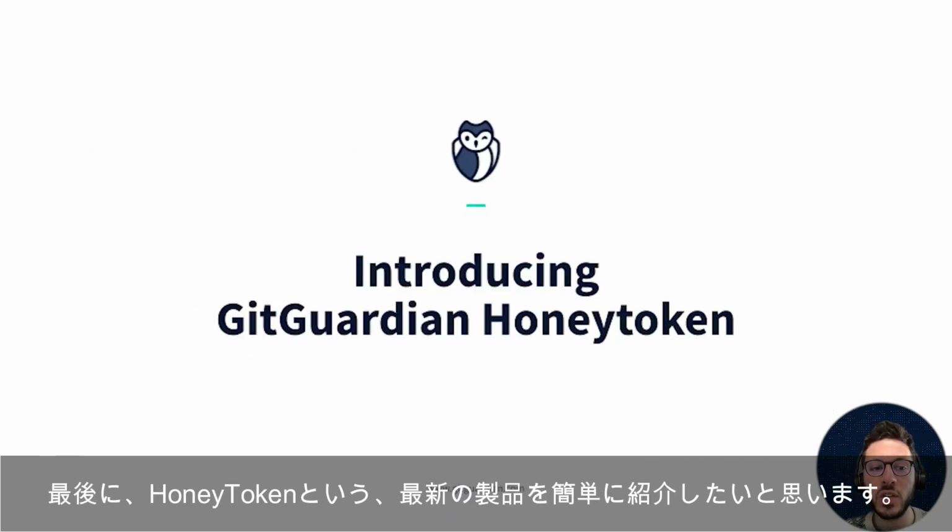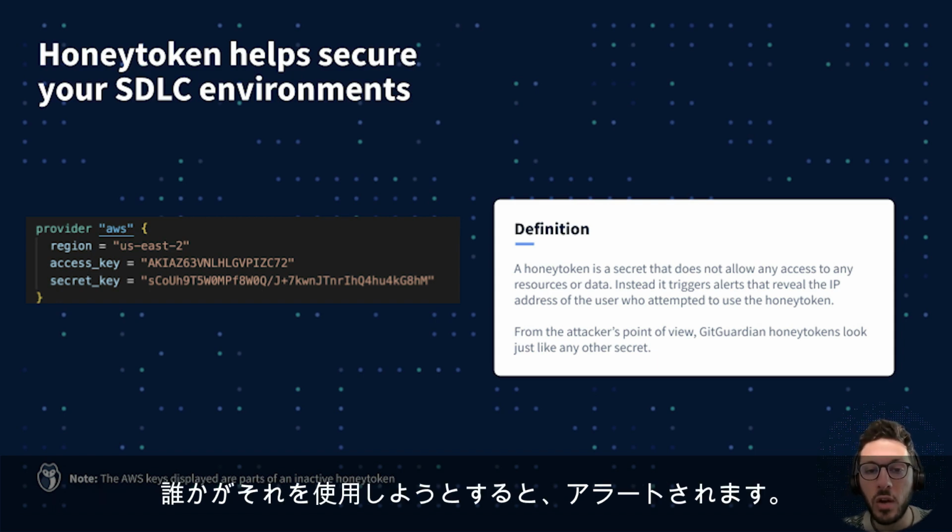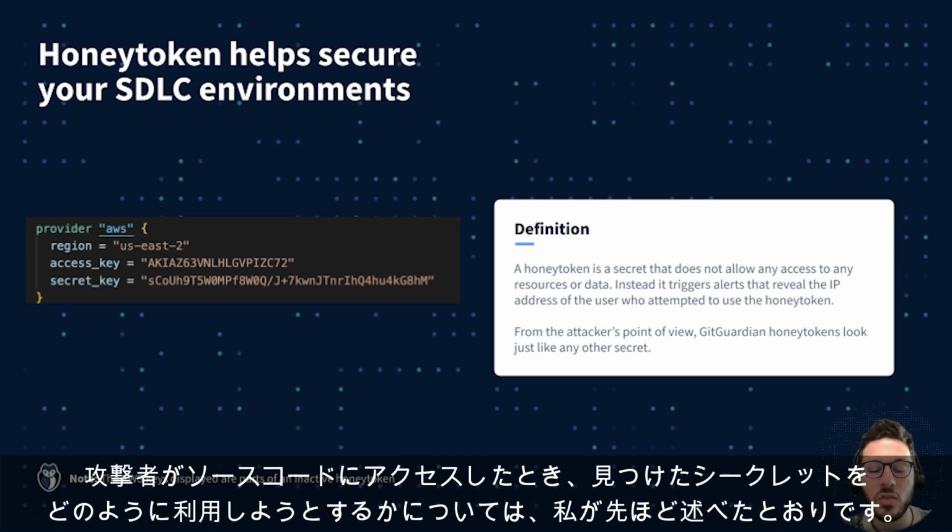Finally, I would like to give a quick introduction to our latest product called HoneyToken. Here, we actually allow our customers to create a real AWS key, which does not give access to anything, but will trigger an alert when someone tries to use it. And this goes back to what I was saying before about how attackers will try to leverage any secret they find when they get access to source code.